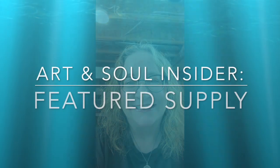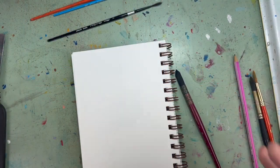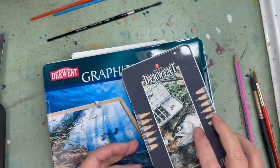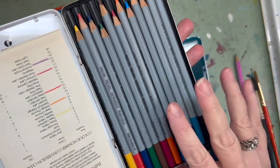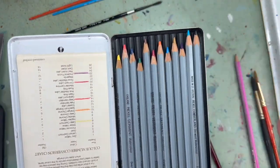So what we're going to do next is the featured supply. Okay, here we are with the featured supply. Now, what is it? Well, I've got two things here to show you. One is watercolor pencil crayons. These are just amazing. I use them to travel with.